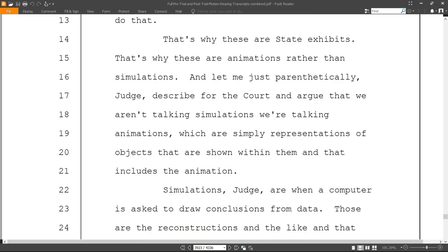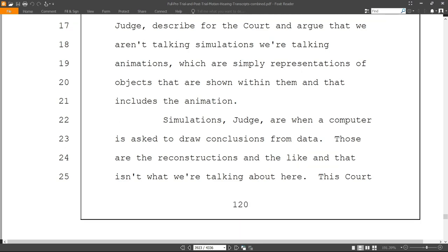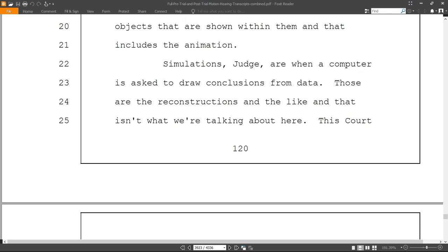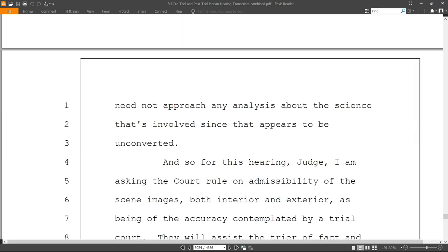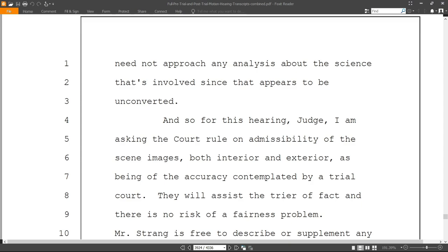And let me just, parenthetically, Judge, describe for the court and argue that we aren't talking simulations, we're talking animations. They're simply representations of objects that are shown within them that includes animation. Simulations, Judge, are when a computer is asked to draw conclusions from the data. Those are reconstructions and the like. That isn't what we're talking about here. This court need not approach any analysis about the science that's involved, since that appears to be unconverted.